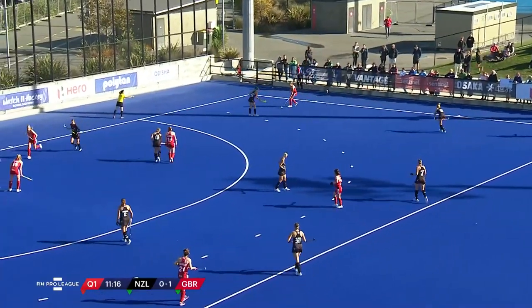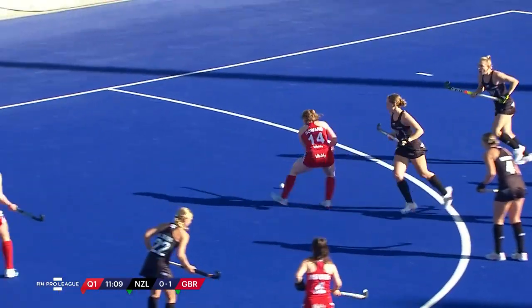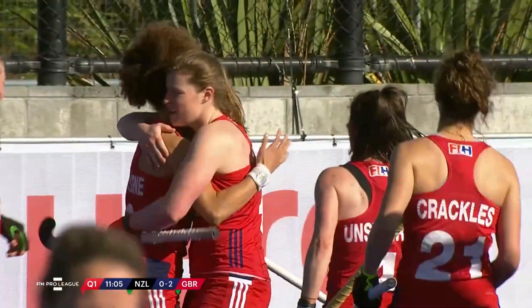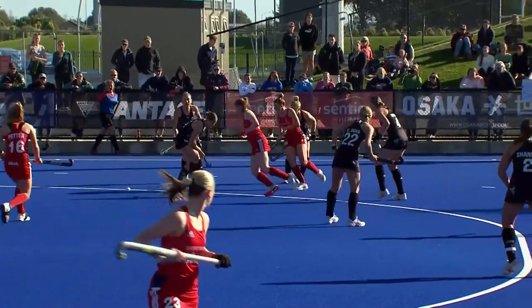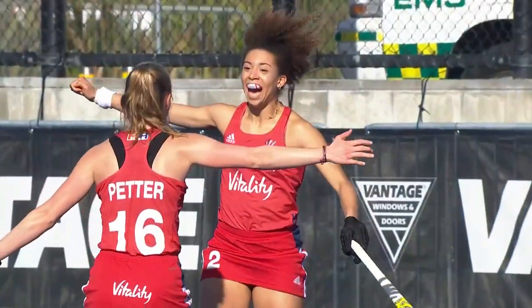Primarily, New Zealand have got to decide where they want to win the ball back. The press just gets broken too often. Well, here's Howard, gets the shot, and there's another goal. And it's Darcy Bourne at the back post who converts. And her first goal for Great Britain in her second appearance. And it's 2-0 inside 4 minutes. And I think it's two shots, two goals for Great Britain.